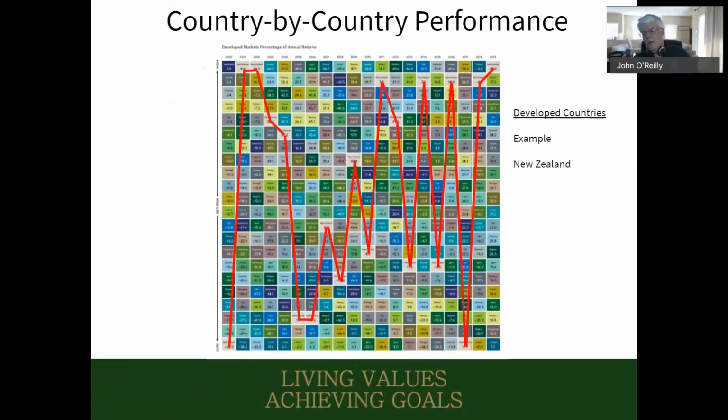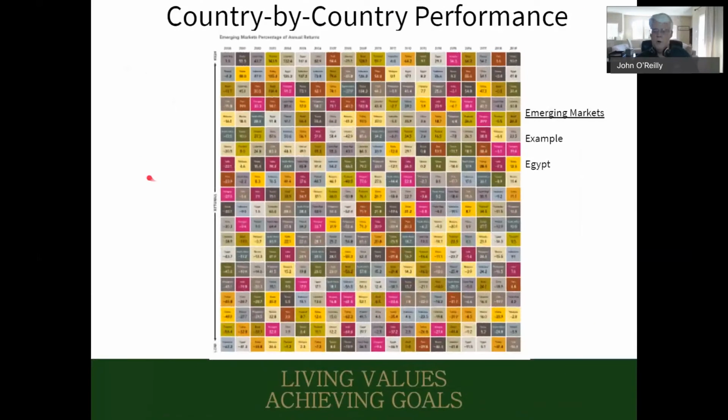It's been quite variable in the last 10 years, especially, but it's not at all unusual to see this kind of variability. All right, now let's check the emerging market countries. Same exact kind of chart. I'm not going to explain it all over again.